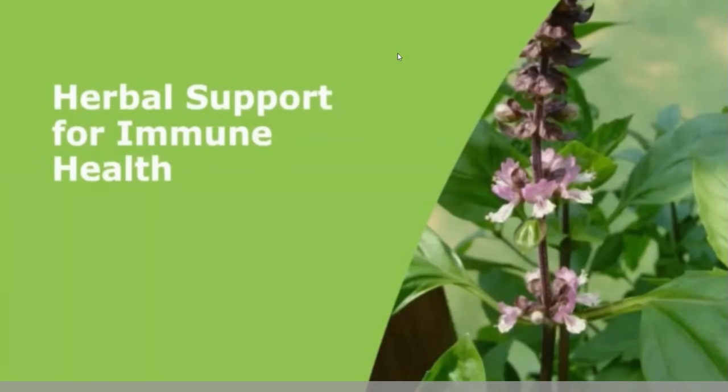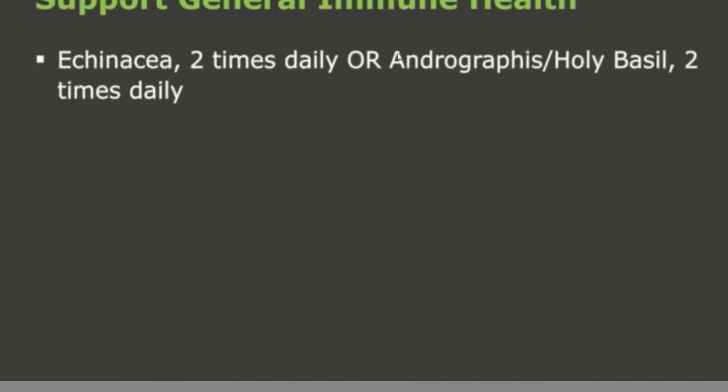So let's finish off now by looking at some brief protocols, some of these stepwise, simple protocols. And let's start with supporting general immune health. So you can use either echinacea or andrographis combined with holy basil and some echinacea if you like, twice a day. I would tend to give a decent dose twice a day for prevention, and that's core. I personally and with my patients recommend echinacea. I like personally to reserve andrographis more for when the infection actually happens.